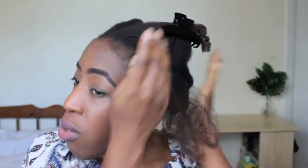So yes, I'm just rubbing it into my hair. You can see that my hair is starting to frizz up, meaning that it's soaking in the moisture and it's becoming really soft, and it'll be easier for me to comb through at least.